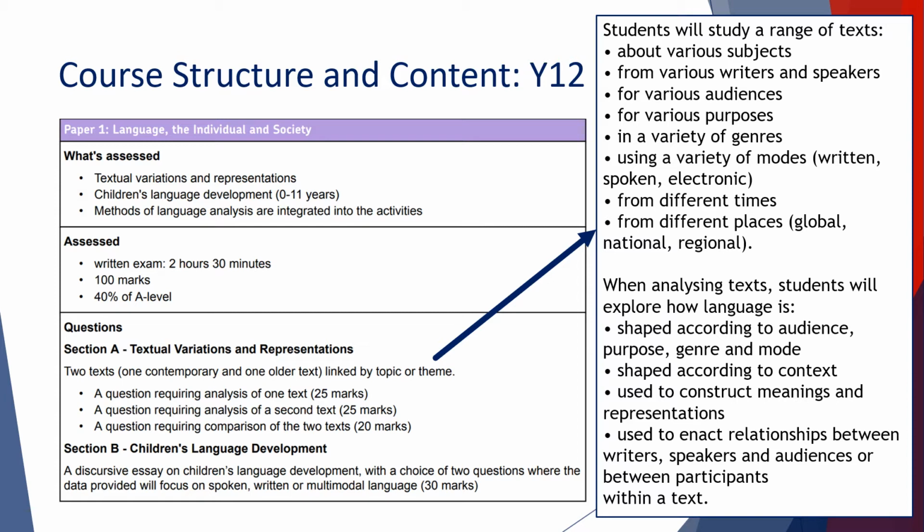And as you can see on the right-hand side of the PowerPoint slide, students will study a range of texts about various subjects, from various writers and speakers, for various audiences, purposes and genres, using a variety of modes, including written, spoken and electronic, text from different times and text from different places. When analysing a text, students will explore how language is shaped according to audience, purpose, genre and mode, how it is shaped according to context, how it is used to construct meanings and representations, and how it builds relationships between writers, speakers, readers and audiences.